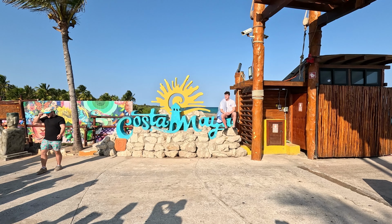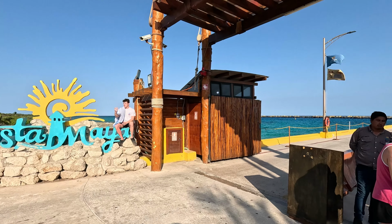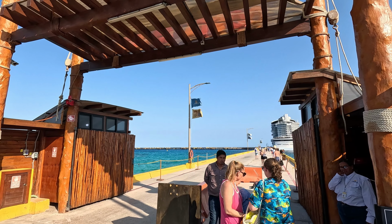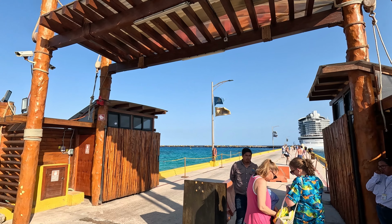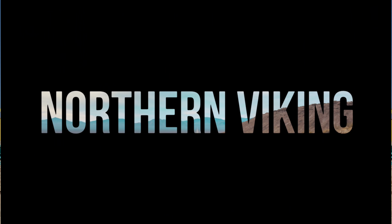I'm here in Costa Maya, Mexico, and today I want to give you a walking tour of the cruise port here in Costa Maya. We'll start out our tour at the pier here where the cruise ships dock, and we'll head right into the port. So let's go ahead and dive right into it.